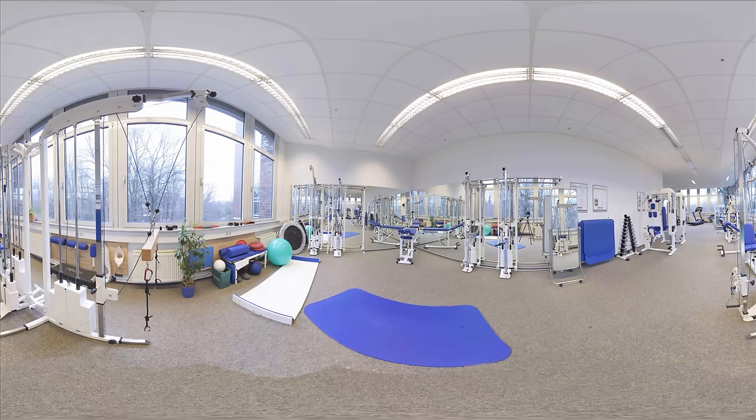Look around for the big blue ball. Have you found it yet? The big blue ball is by the window. So, this is your first word. It is exercise or stability ball. An exercise or stability ball is useful for developing core strength in the back and stomach.